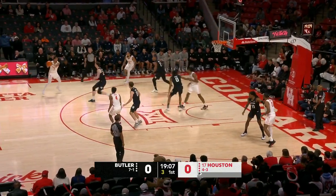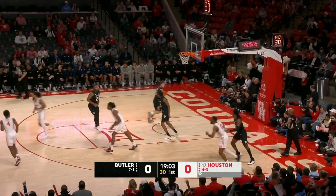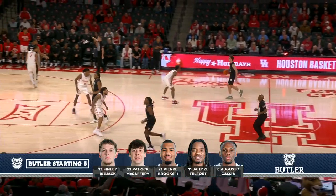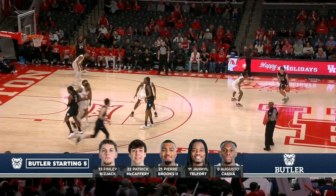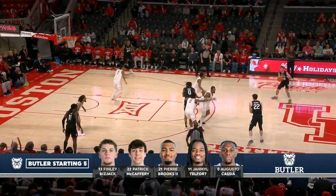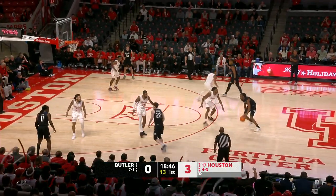LJ Cryer weaves his way in. Three to shoot, launching a three from the top. Milos Uzan with the game's first points, the Oklahoma transfer. Patrick McCaffrey was just a little hair step off and created a little bit longer closeout, gave him a clean look. Uzan 47% from three to start the season.